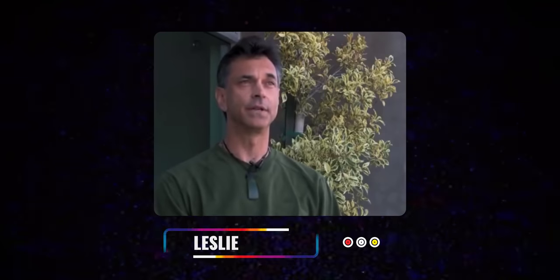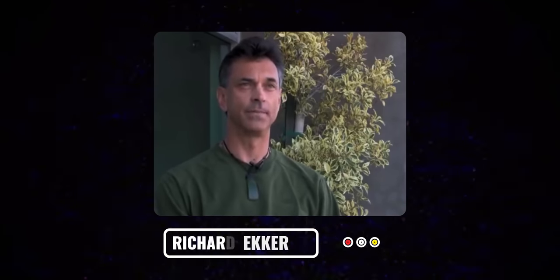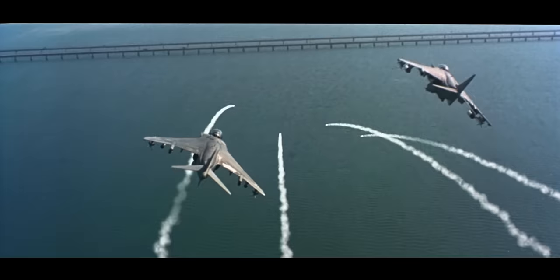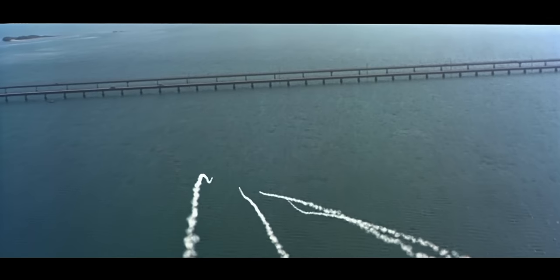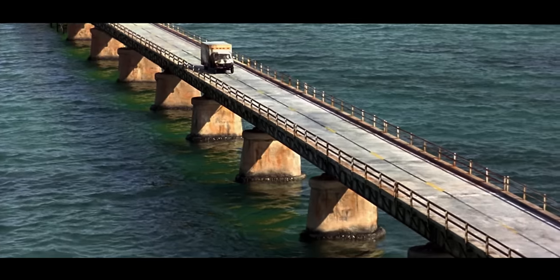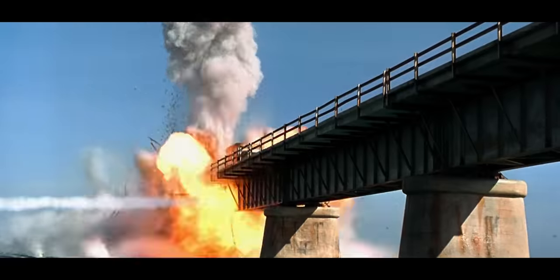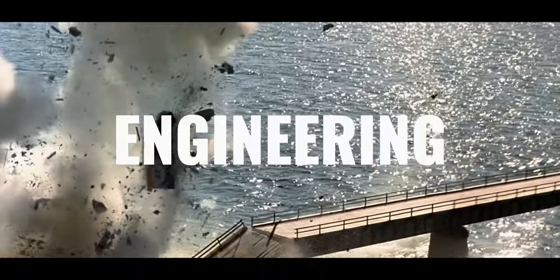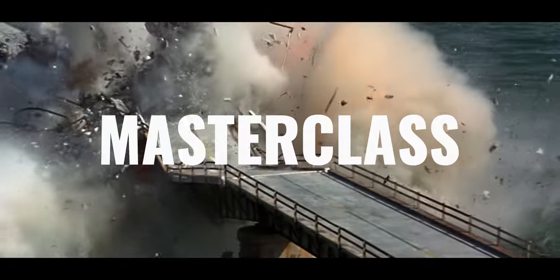Two incredibly talented fellows named Leslie Ecker and Richard Stutzman were then tasked with the design, construction, and eventual obliteration of the mini 7 Mile Bridge. And what they were able to achieve was nothing short of an engineering masterclass.